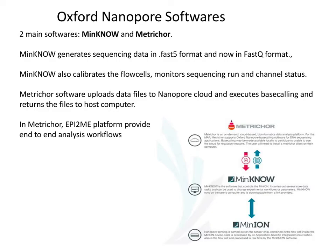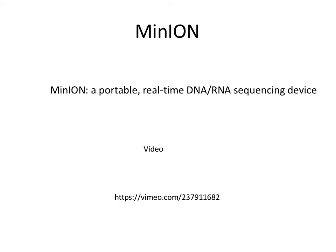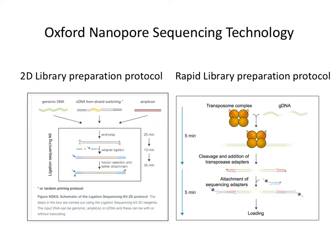And it will also do something like what's in my pot. If you're working with a mixed bacterial sample, you can dump it into your flow cell, and it will do a quick and dirty BLAST. I'll log on to Epi2Me and show you some data, and it will basically tell you what's in your pot. Okay. We're going to show you what the MinION does.